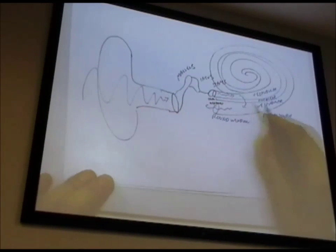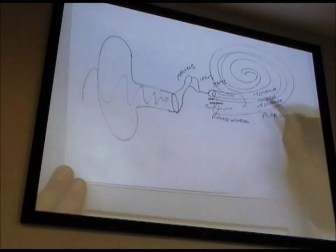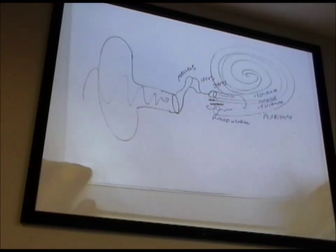So in this cochlear duct, there are specialized structures called the organs of Corti. And as the fluid waves move from one duct to the other, crossing the cochlear duct, these organs are then activated and cause signals to be transmitted to the brain. I'll show you a picture of how that works just now.